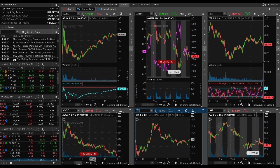Lows of the day, 260.08. Come on, sharp move lower is what we've been waiting for. Give it to us. Money time. We just want a sharp drop. The way the markets have been the last 48 hours, they've been dragging their feet on low volume to the downside, on low volume to the upside.